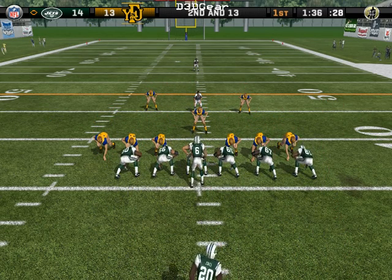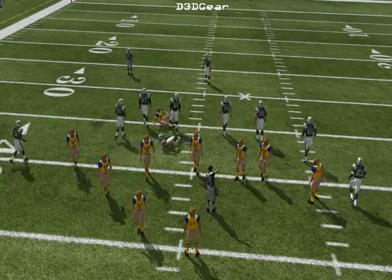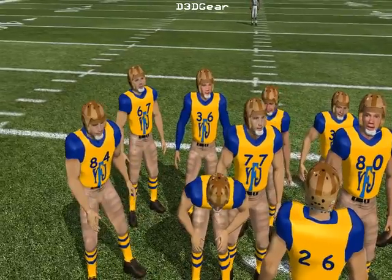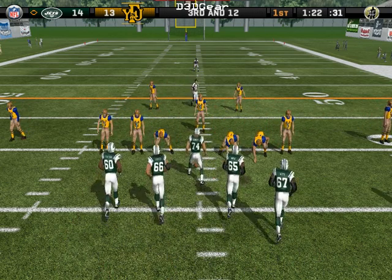Only one man in the backfield. He gets the carry. Number 26 comes up to make the play at the 38-yard line. They might not be busting off big games, but those linemen are really working hard down there. And a pickup of about two. So it's third down and long. Ball on the 38-yard line.